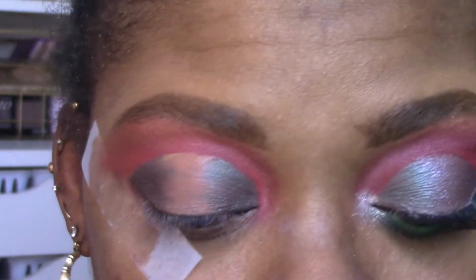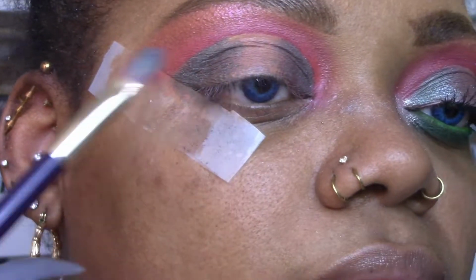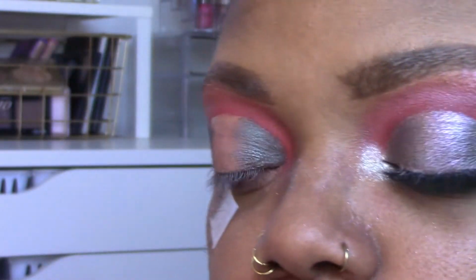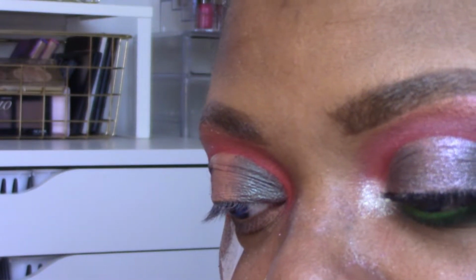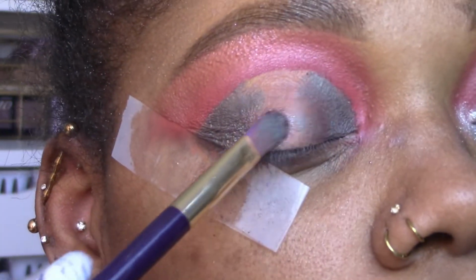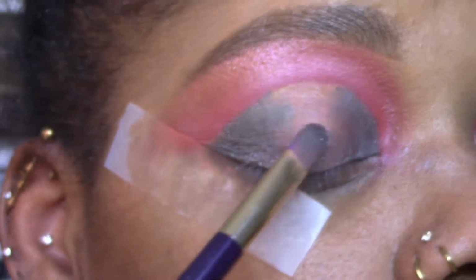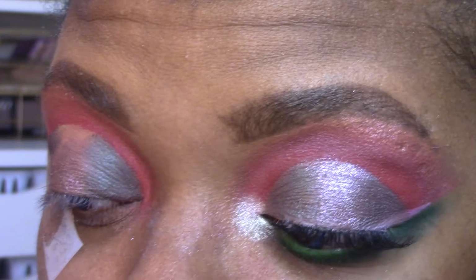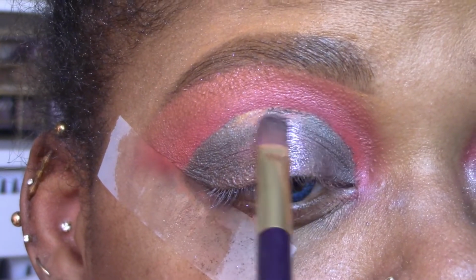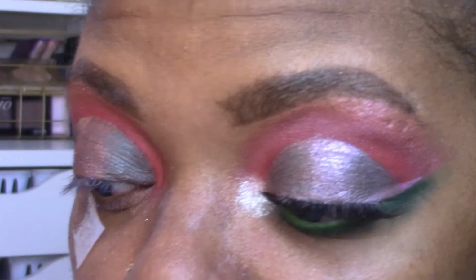So the outer and inner part. And then when I do my halo eyes, I like to just flip my brush to go into the other shade, because then I have that gradient on the same brush. Second row down, 5th from the left. Beautiful, beautiful metallic shade here. Going right in the center of the lid. Whoops, we got a little bit of the other shade. That's okay.